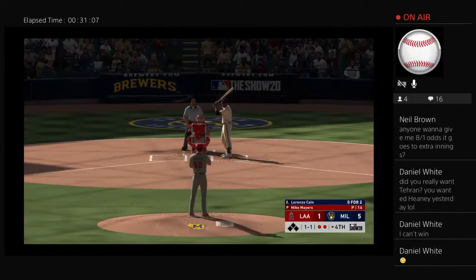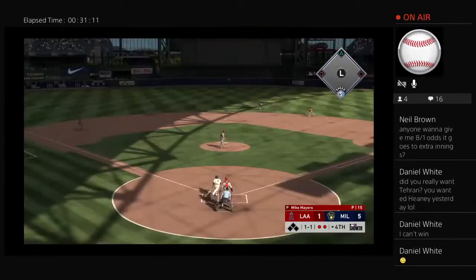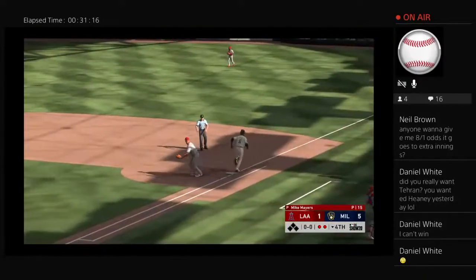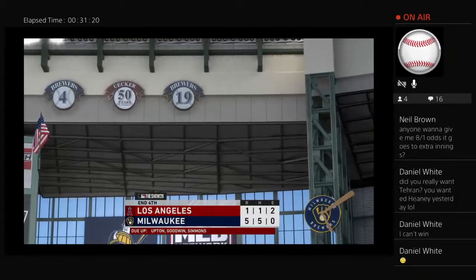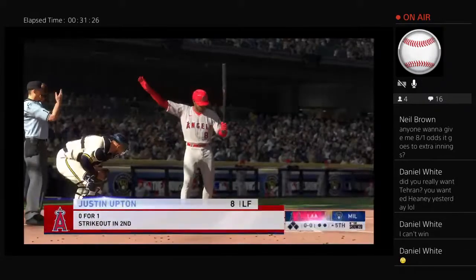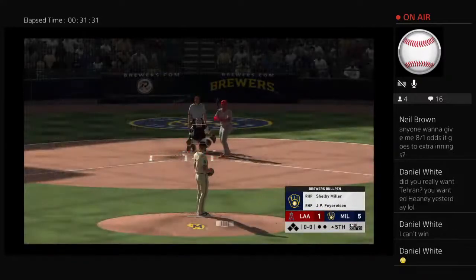5-1 our score as we play the fourth here. Here's a little chopper up the middle. Scooped up. Low throw, but a nice play at the bag by Pujols. Saves an error and ends the inning. Ready now for L.A., Justin Upton. He'll start things out as we begin the fifth.